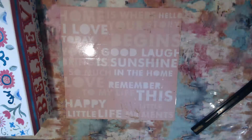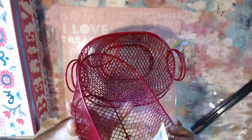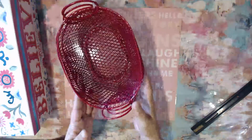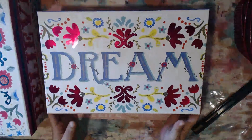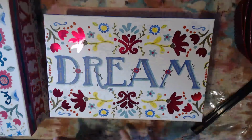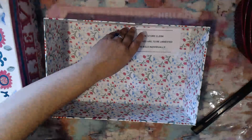Let's see what else. Oh, she also got me some baskets. I'm not sure if these were on sale too, but if she put them in there, they probably were on clearance or next to the clearance section. So she got me 3 of these cute little ones that match the boxes perfectly. Let's see. Oh, we have Dream in blue. Aren't these pretty? And I like the fact that they all kind of match with each other. And such a stalker. These boxes are to be unnested and sold individually.